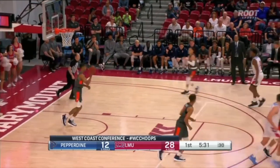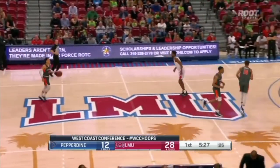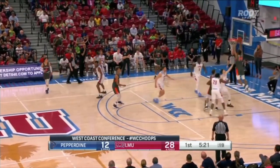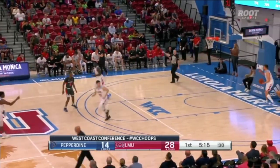right there, you see him miss that shot right there. I thought you were going to say he patterns his game after you. I want to say that for this team, he's kind of a LeBron James type. LMU. Victor Obioha.